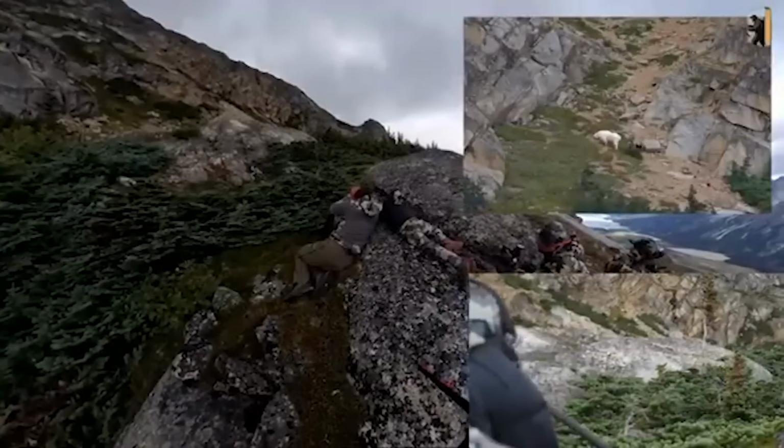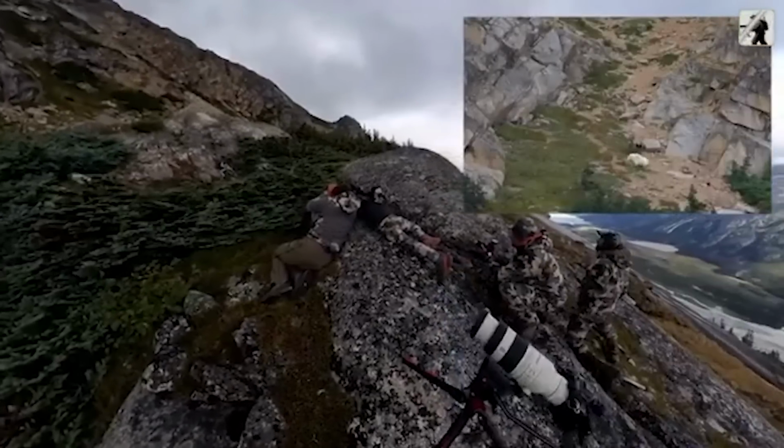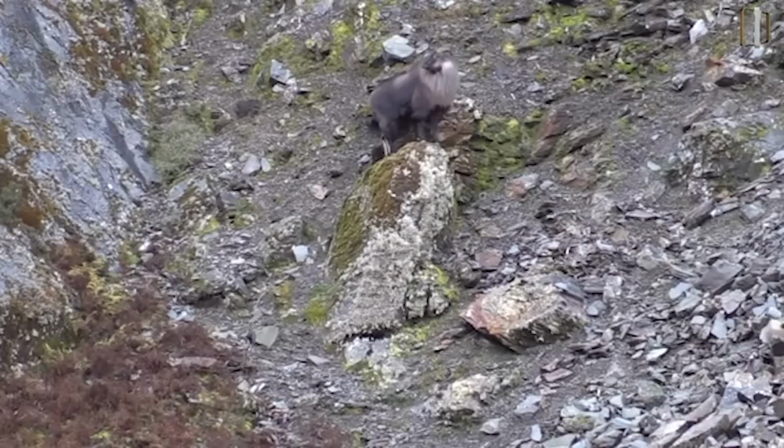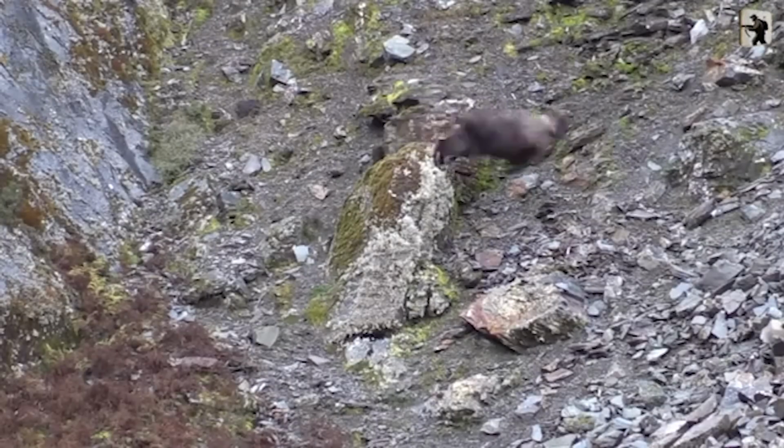This capability not only increases the efficiency of the hunt, but also enhances the likelihood of a successful outing, as hunters can take accurate shots without needing to get too close to these elusive animals.